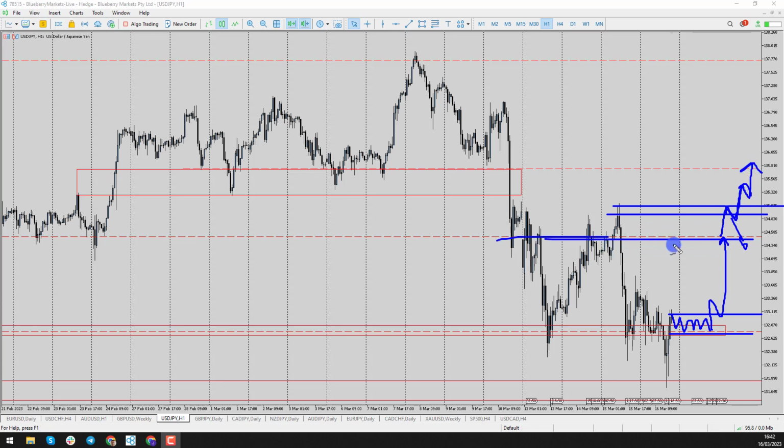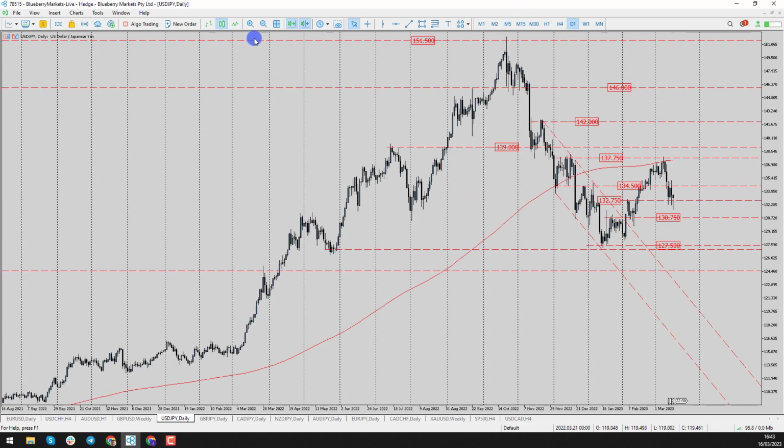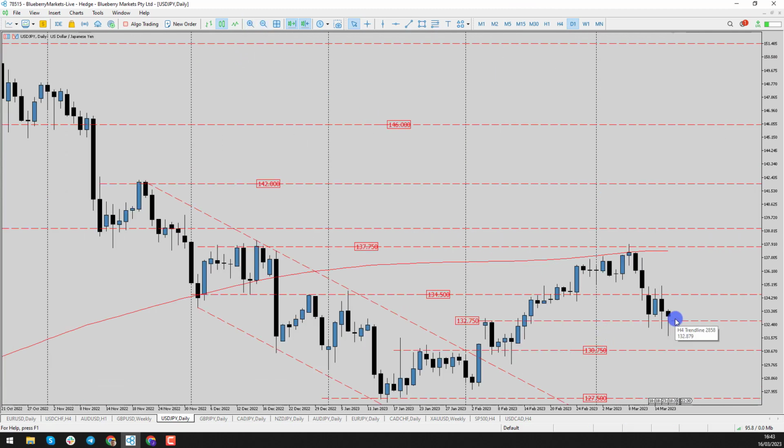I like the 134.50 as an immediate target just because of the current market conditions. I'm looking to see, however, if that daily close does close above this 132.75, because I think that's crucial to seeing price trade higher. A break back below, I think then we're starting to look at something different, maybe a move back down to the 130.75 handle.